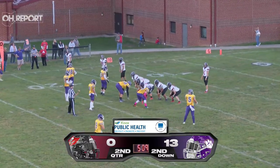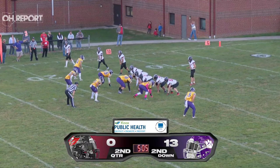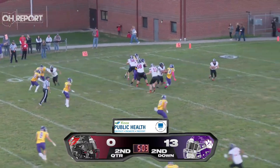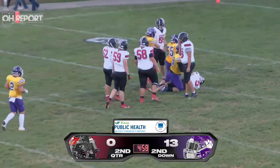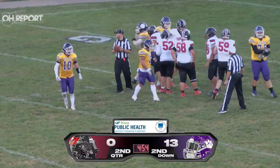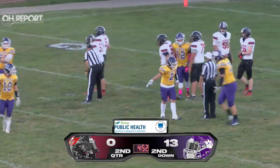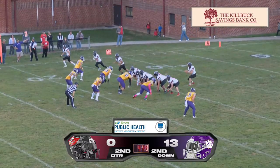Two wide receivers left, three wide right, four cornerbacks in for the Bulldogs right now. Quarterback peels out towards his left, can't find anybody. It's going to be a huge sack. Devin Garrett again finally seals the deal and puts him down for a huge loss. The Pirates on their own 5-yard line as they bring on the punt team.